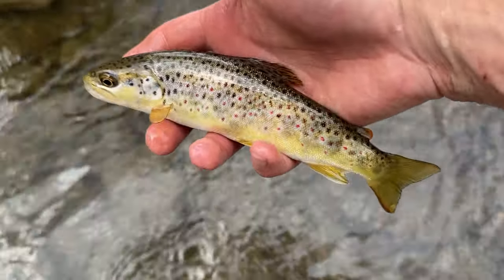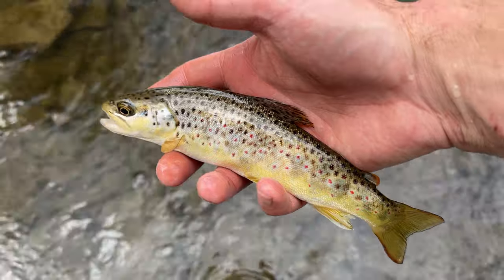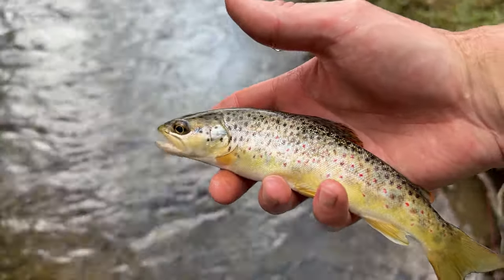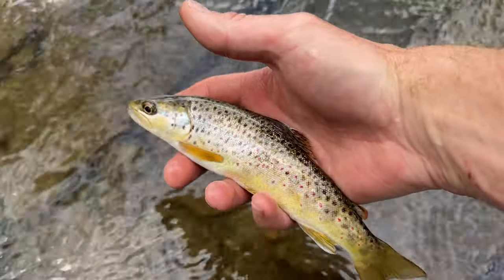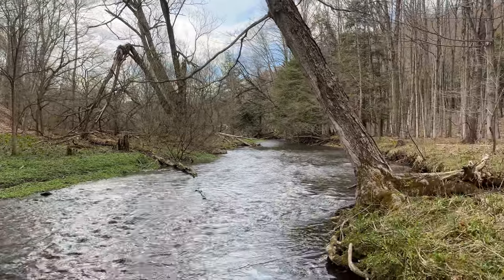Another beautiful wild fish right there. I don't know, this creek is pretty freaking amazing. And I'll be definitely coming back here later, bud. I'll see if we can catch another one. That's gotta be like 7 or 8 fish now.